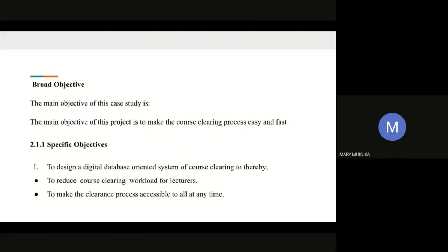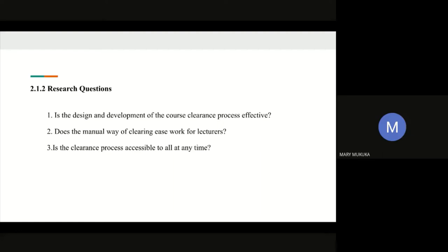And our specific objectives are as follows: to design a digital database-oriented system of course clearing, to reduce course clearing workload for lecturers, to make the clearance process accessible to all at any time.